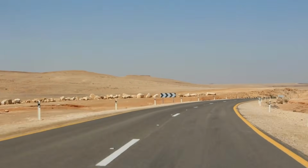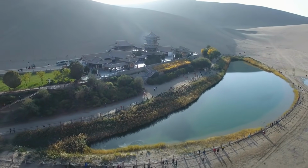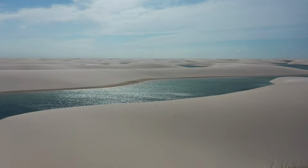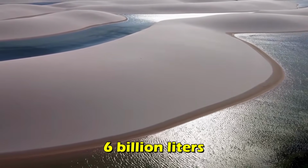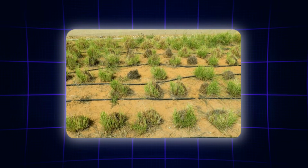China answered with one of the boldest, biggest desert survival builds on Earth, a buried water network that feeds a living barrier along the road, so drifting sand loses speed, drops out, and stops piling onto the pavement. An official report put the annual water use for this protection system at no more than 6 million cubic meters. That equals about 6 billion liters delivered through pipes and drip lines into the desert by design.